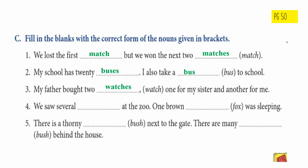Now fourth one, we saw several dash at the zoo. One brown dash was sleeping, in bracket fox. Now with several we will use foxes. Why? Because several means many, and with one we will use fox, one brown fox. Okay, now next one is there is a thorny dash next to the gate. There are many dash behind the house. In bracket it is given bush. So now you have to think which correct form will you use in these blanks. Any guess? Yes, we will use bush in the first blank because it talks about a singular noun. Okay, so in the first blank we will write bush and bushes in the second blank.